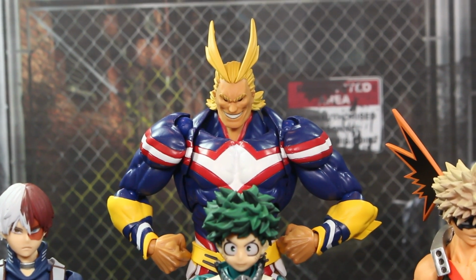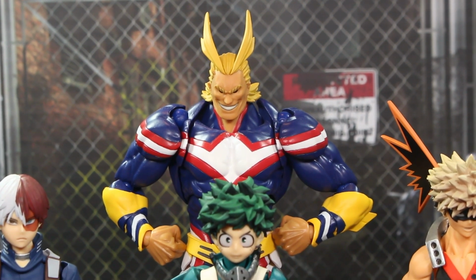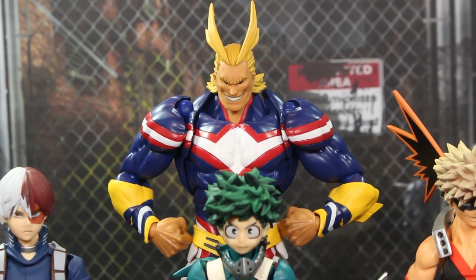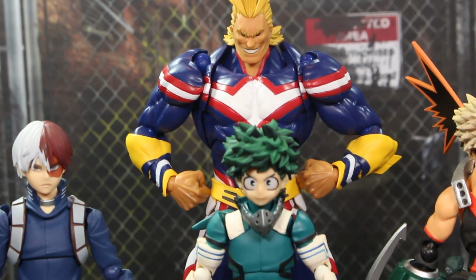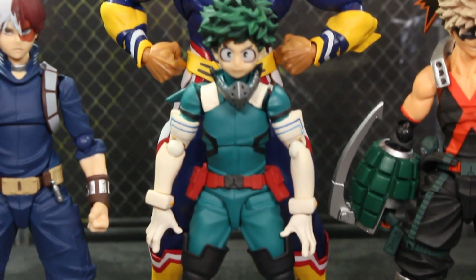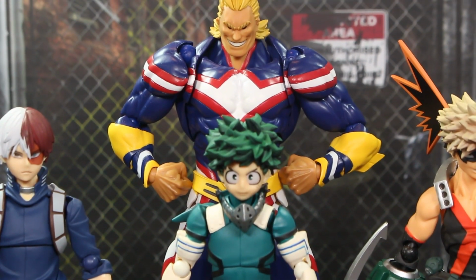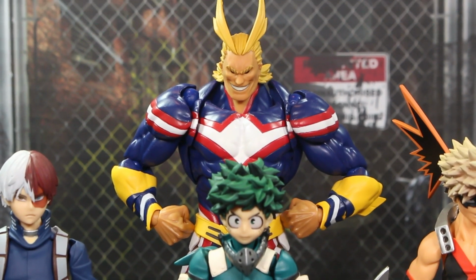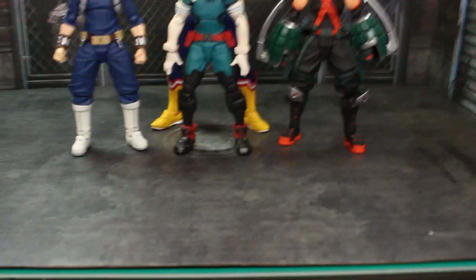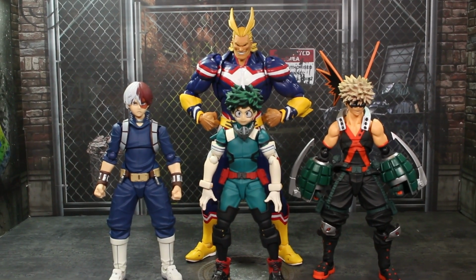I don't really know if anyone was excited for this, but I think a while ago Good Smile said that they would make one for the Figma line. They never did a prototype. Honestly, keep it shelved because this thing is pretty great. I think some of the joints get broken up a little too much in the upper torso, but it's still really fantastic. Once again, I may not love this series anymore, but I love these figures.